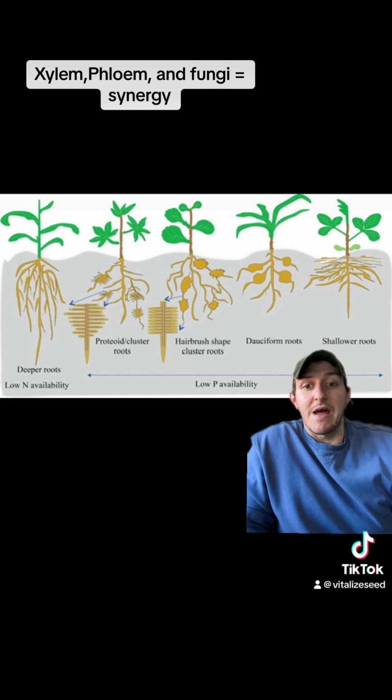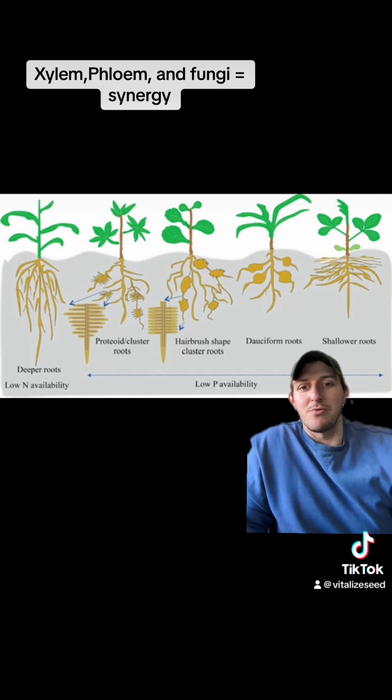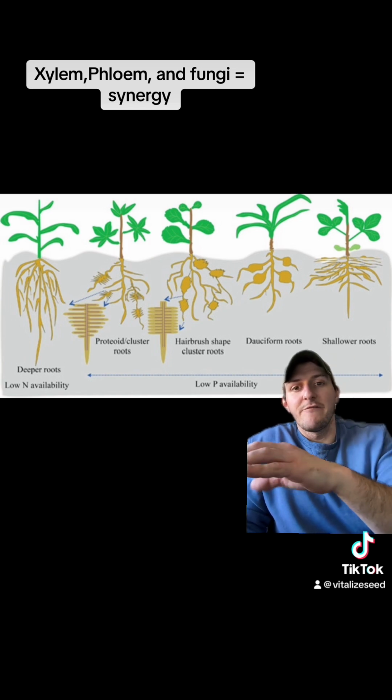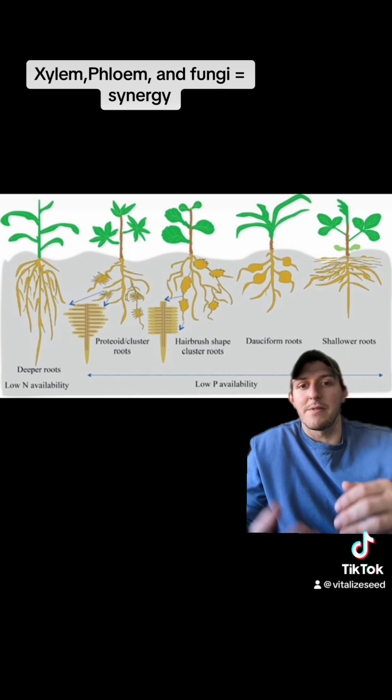Here's an example of kind of what the Vitalized One2 system looks like right now. This is just a generic piece I pulled off the internet, but you can see where you have all these varying root structures. Now imagine if you have a good mycorrhizal fungi network here, and all these plants have their phloem and their xylem, and they're doing their thing, right?